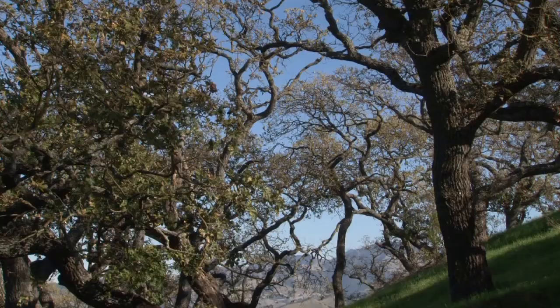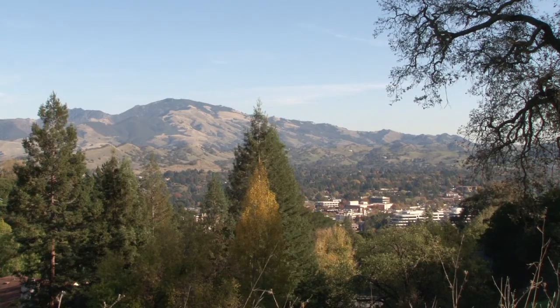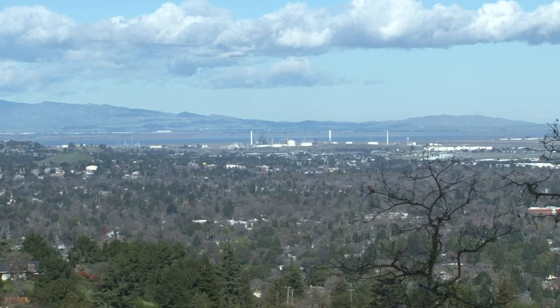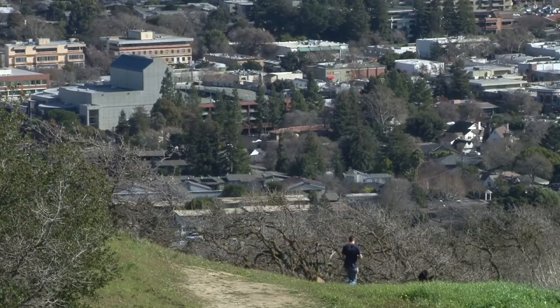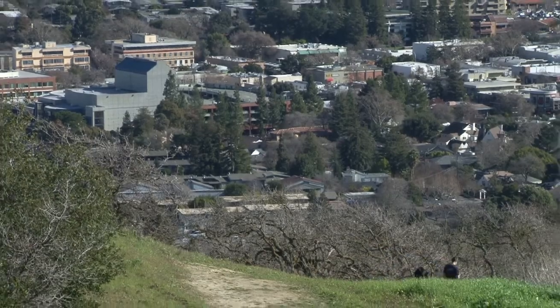Now, Acalanes is one of the smaller open spaces in Walnut Creek, right? It is, yes, just 180 acres on the west side of town, and it overlooks Walnut Creek Valley, but you also get out there to see the straits and the mothball fleet. You can see Briones Park over there. Plus, you're close to the action too. You're not too far from downtown, right? No, if you had a bicycle, you'd be there in maybe 10 minutes. It's mostly downhill from here.